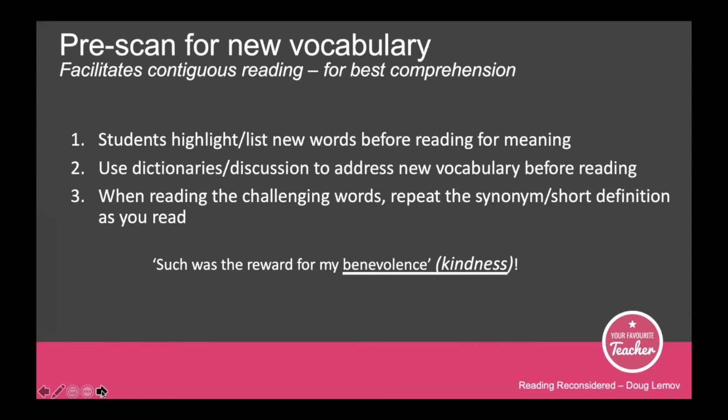Pre-scan for new vocabulary. So again, like I said, with an exam paper or just with an extract from a text for English or from a textbook in any other subject, students highlight and create lists of new words before reading for meaning. So they skim and scan through, select all the words that they don't understand. Okay, what might this word mean? And you have that conversation.